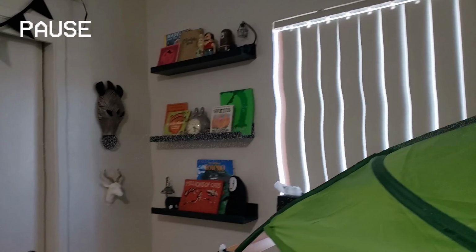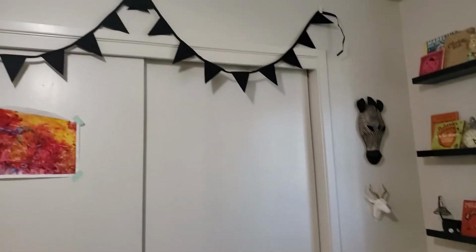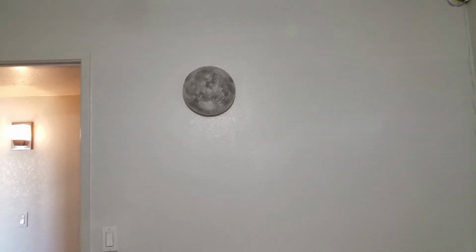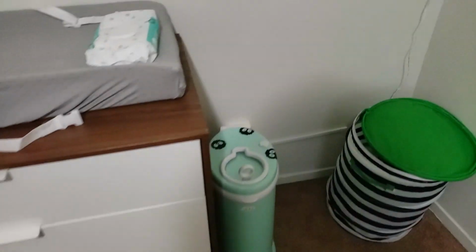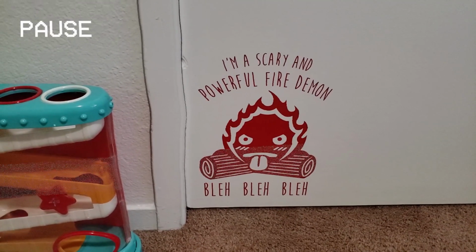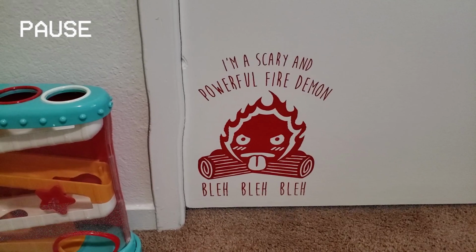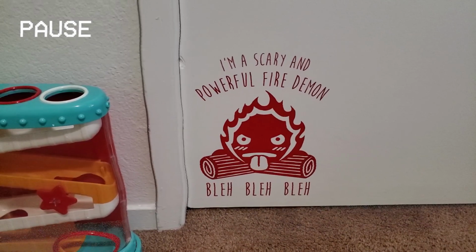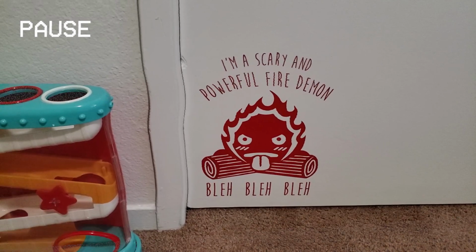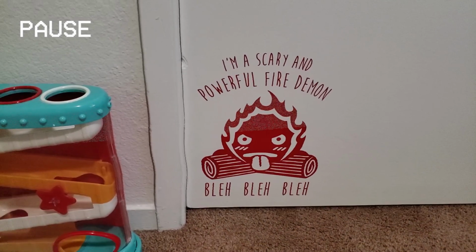As you can see, we've tried to add cute little Studio Ghibli themed details all throughout the room. Things like Totoros, and soot sprites. Over here you can see a little Calcifer, just trying to really emote it and drive the theme home as much as we can inside of a rental, while still leaving the style neutral enough where as our kiddo grows and his own interests become more apparent, we can tweak it depending on what he becomes fascinated in.